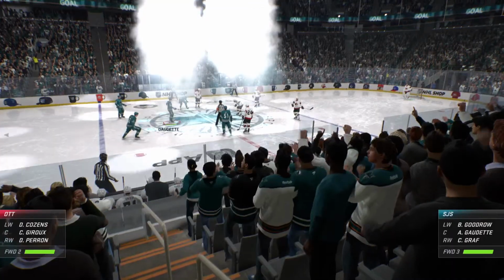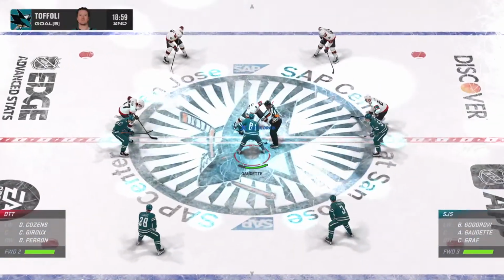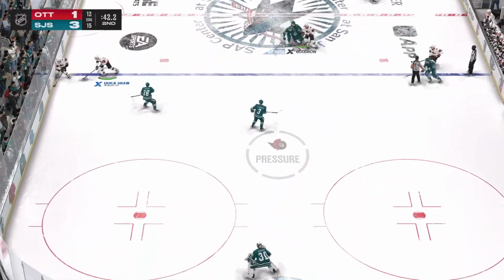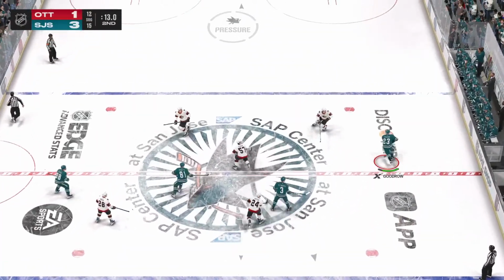The Sharks really got to be feeling good about themselves after that goal here late in the second, Cheryl. Yeah, I love the way they played. I mean, they've been aggressive. They've competed in all areas, and now they've got that 2-goal cushion heading into the intermission.